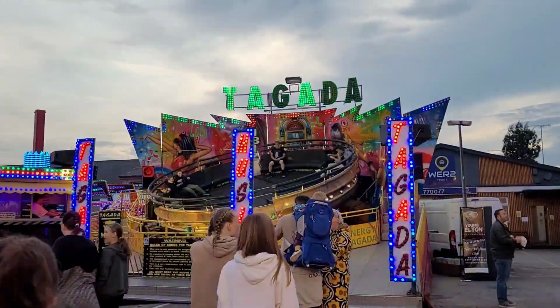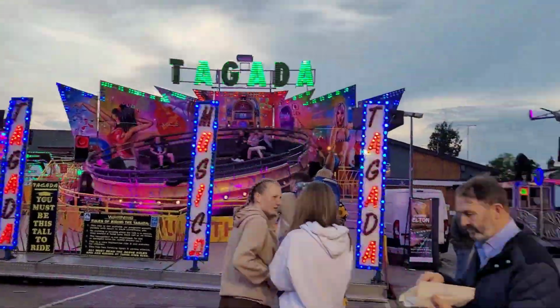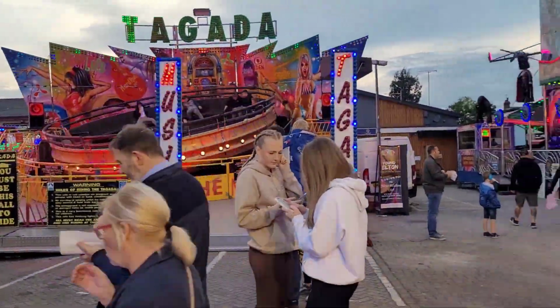But yeah, we're going to try and get the kids to ride that tomorrow and see how they cope on that. Neither of them have ever done one before.